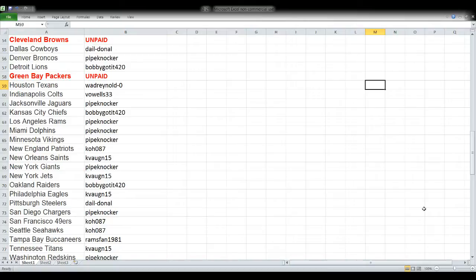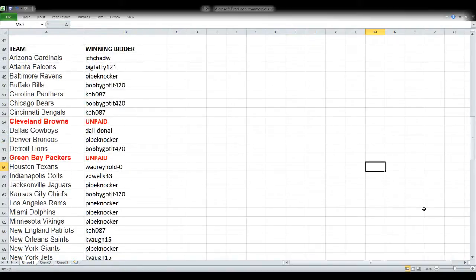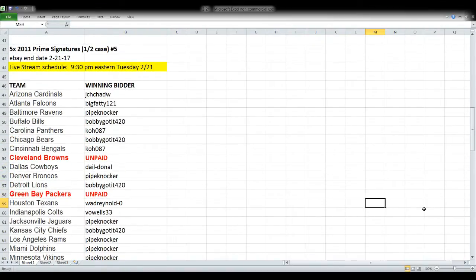So here's who has all the teams here. I always laugh when I see Rams fan with any team other than the Rams. It just makes me laugh. Like, so I think Rams fan had somebody else in this break.